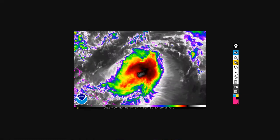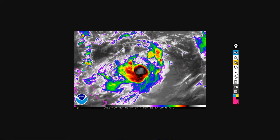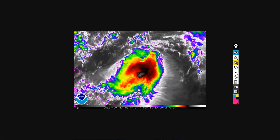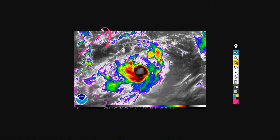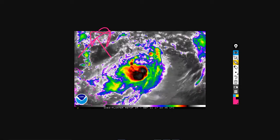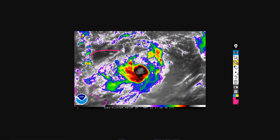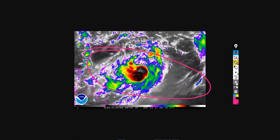Alright, well, let's get into Jose. I'm just going to do a little bit of analysis for you. There is some wind shear here, and you can see it rather clearly. You can see those clouds moving one way, and you can see those clouds moving another way in the lower levels. And that is causing Jose to run into some problems.